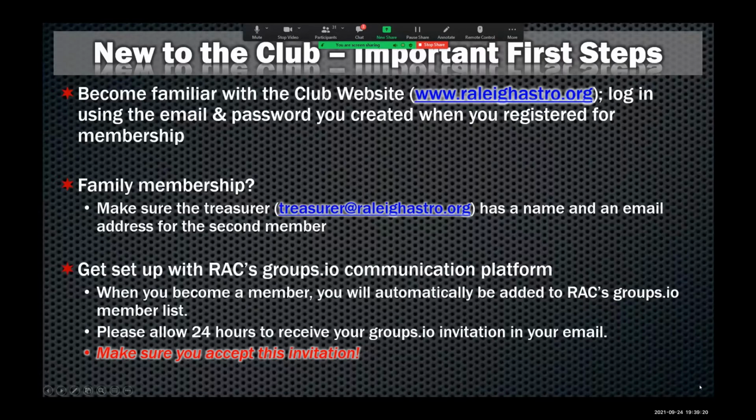And also, you want to make sure that you get set up with the communication platform that we've set up, and that's called groups.io. So when you become a member, you'll automatically be added to RAC's groups.io member list. Now, definitely wait about 24 hours to receive this invitation via email, but you will get that. And make sure you accept this invitation.